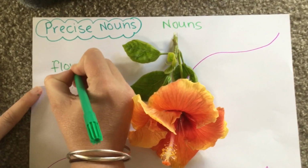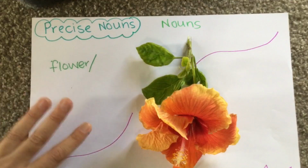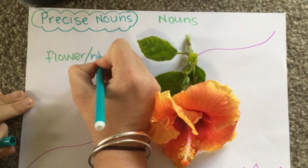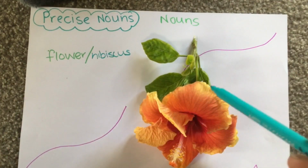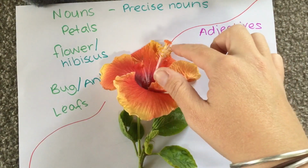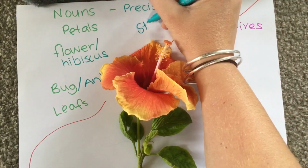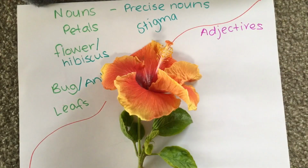Obviously it's a flower, so I could write flower, but I'm also going to give it the precise noun of hibiscus, because I know that it's a hibiscus flower. I can also see this part up here of the hibiscus flower is actually called a stigma. And I'm going to write that in the darker green because it is a precise noun.